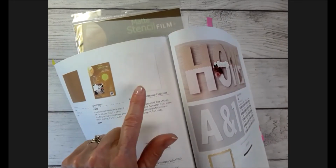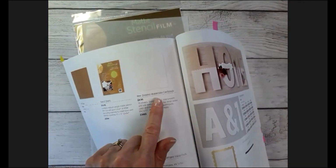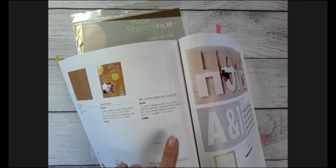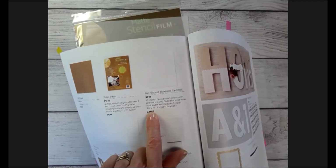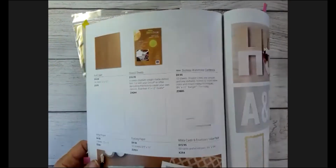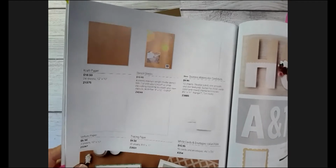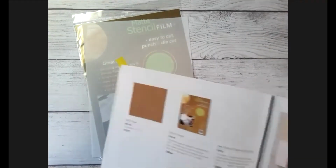This is a double-sided watercolor paper. So one side is smooth and one side has the texture, but it's in the larger 8.5 by 11 size. I know that I've seen it in other stores, but they're smaller sheets. So this gives you a larger size to work with. And those are going to be fun to have.